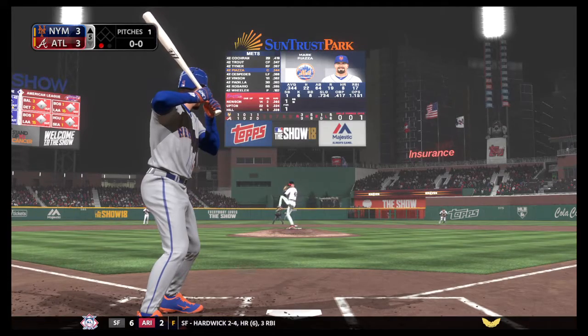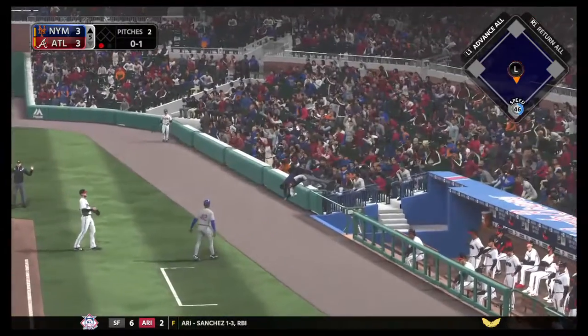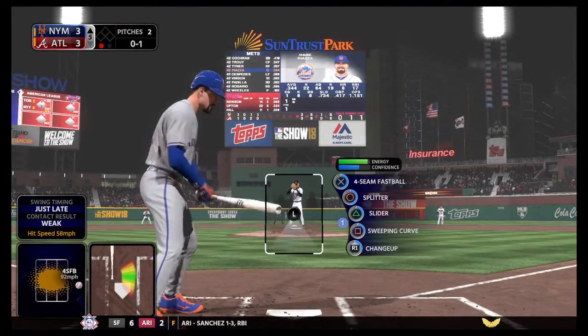First offering on its way. Got him reaching for the first pitch as this is pushed foul off to the right, 0-1.